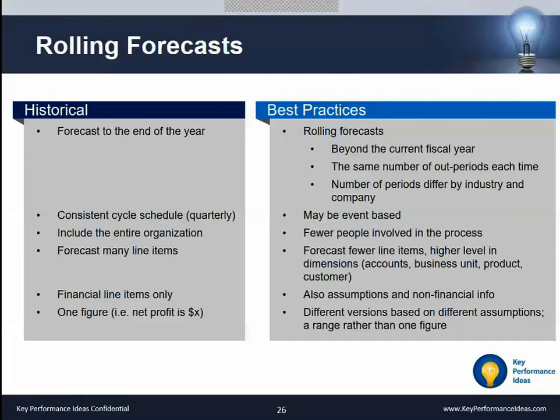The number of periods that you go out will differ by industry and company. I would advise you that it makes sense to go out the number of periods for which you have information. The further you go out, if you don't think your drivers are very reliable, then your forecast is not going to be either. So that's something to take into consideration.